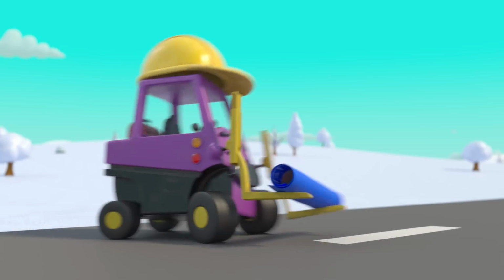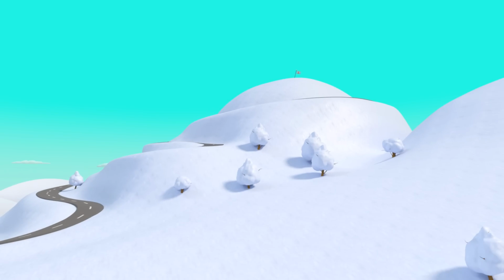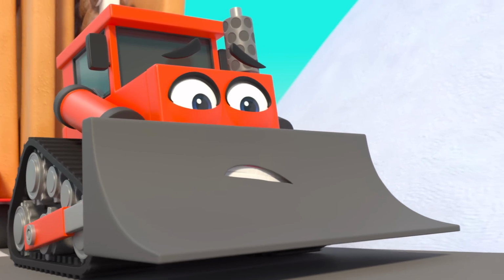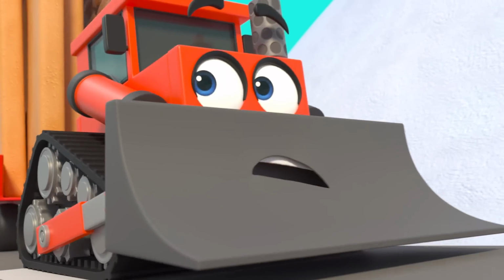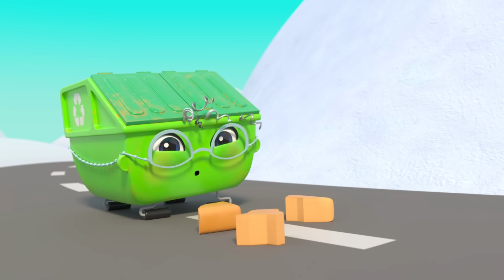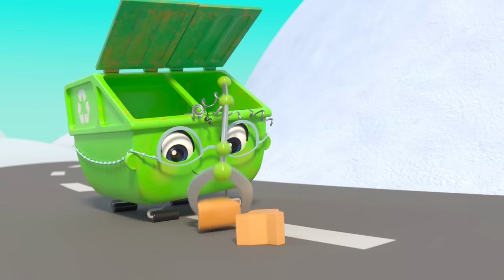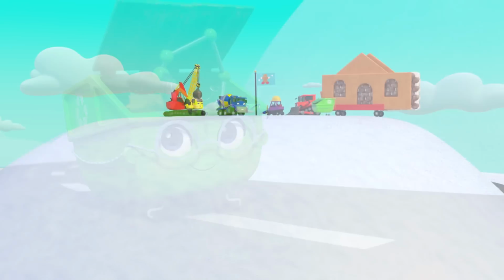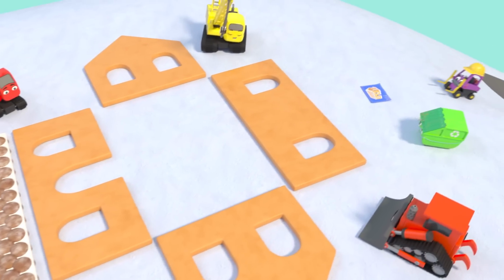Ooh. They're building the house at the top of that hill. Whoa! It's a long way up and a steep climb. Be careful, Bump. Oh no! A piece of gingerbread has snapped. But Mrs. Skip is collecting the pieces. I wonder why. They're at the top. It's time to build. Go team!